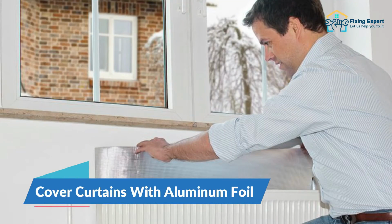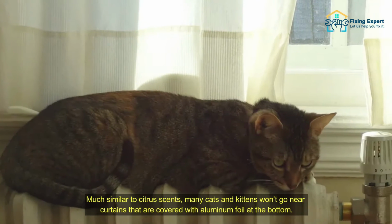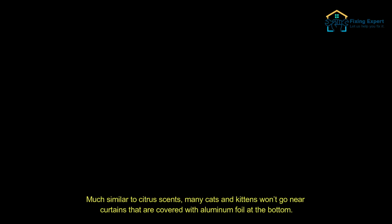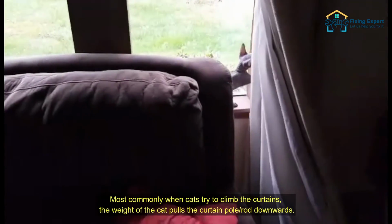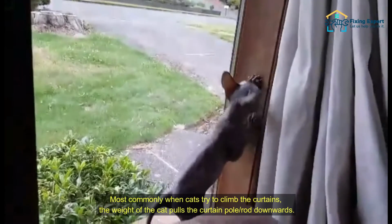8. Cover curtains with aluminum foil. Much similar to citrus scents, many cats and kittens won't go near curtains that are covered with aluminum foil at the bottom. 9. Make use of a tension rod. Most commonly when cats try to climb the curtains, the weight of the cat pulls the curtain pole rod downwards.